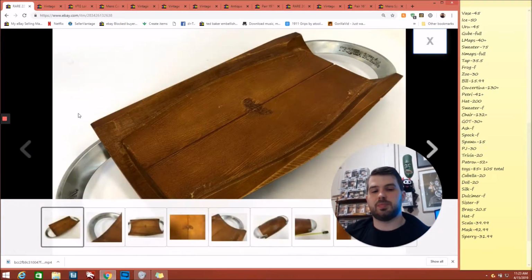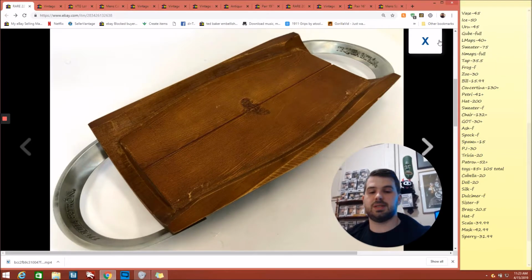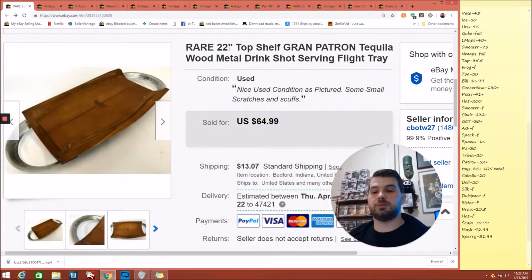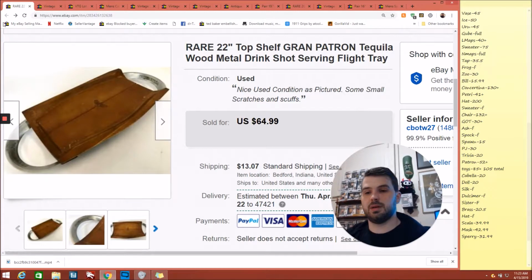Got this Patron tequila tray. This was 15 bucks at the flea market, and I really didn't know if I was going to be able to make my money back on it, but I did. I ended up selling it for $52 plus shipping. So it's like 70 some after all was said and done. It was real sturdy material, so I knew that it was worth more than $15, even though I couldn't find any comps on it at all whatsoever.